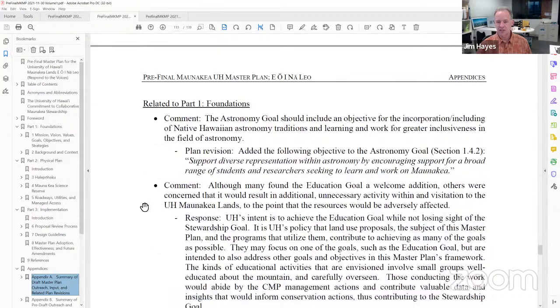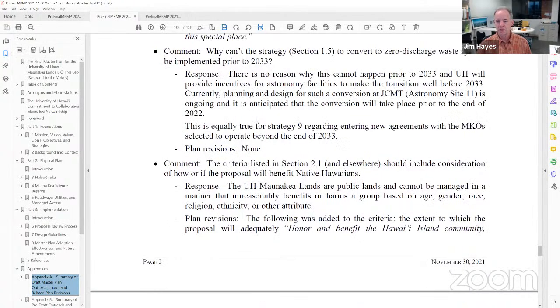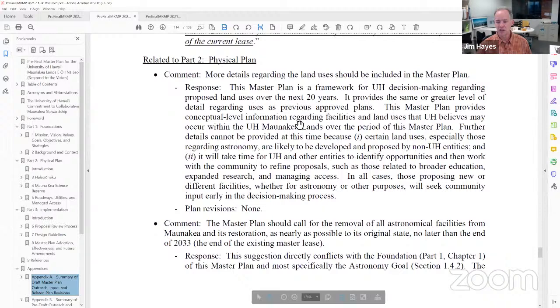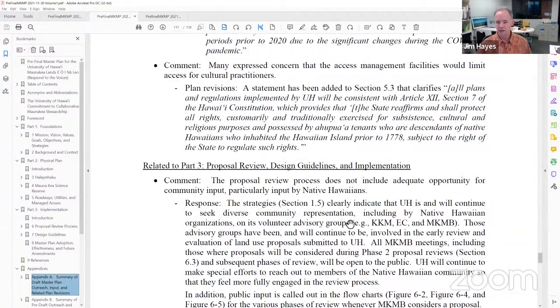And this next section of Appendix A outlines first an overview of the comments that we received, and then the revisions to the plan that were made based on those comments. And I'm not going to go through each one of these in great detail, but just understand there are a number of changes that were made here in part 1, which we call the foundations, that included changes to the goals and objectives, as well as the criteria for evaluating proposals. And then in part 2, the physical plan, we received additional comments, of course, and made very specific changes in parts of that portion of the document, as well as part 3 down here.